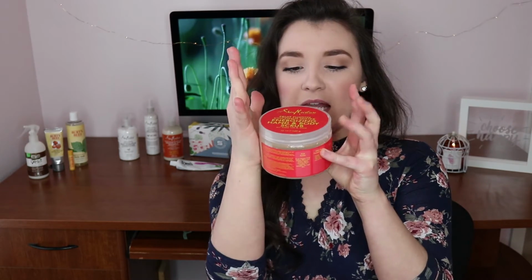So no parabens, no phthalates, no paraffins, no propylene glycol, no mineral oil, no DEA, no synthetic fragrance, no synthetic color, no sulfates.